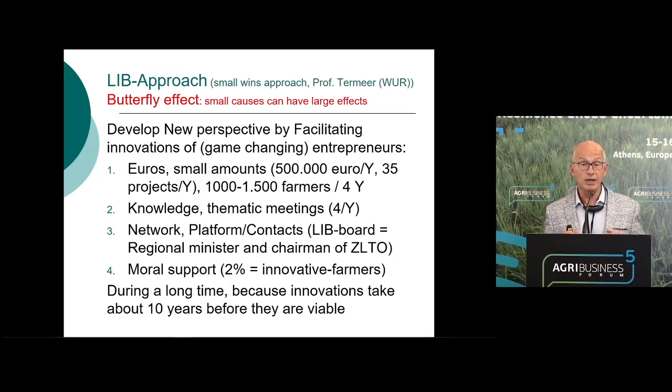It's also so that we have a good network. We know a lot of people and organizations in Brabant, because all innovation starts with people on the floor, 1 or 2, who have an idea and want to develop that idea. And it's necessary to do this for a long time because innovations take about 10 years before they become viable, and those are the successful ones, because lots are not successful, of course.